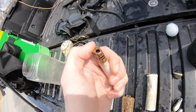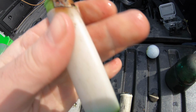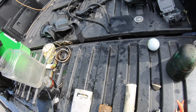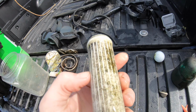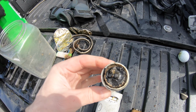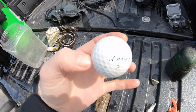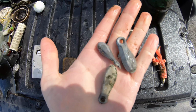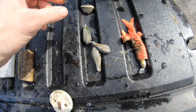One overflow lighter. Look at that. Yeah, it even has water in it. We got a beat flashlight, completely shot. There isn't even a top piece. Golf ball, throwing that out. Bunch of sinkers. I found these all in one spot. I actually found a fourth one, but I dropped it and lost it.